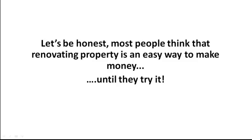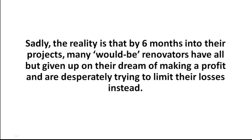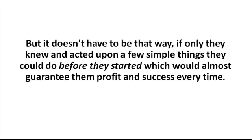And let's be honest, most people think that renovating property is an easy way to make money, until they try it. But it's not their fault. TV shows like Property Ladder and more recently Homes Under the Hammer have fueled a massive interest in buying a wreck and doing it up. Sadly, the reality is that by 6 months into their projects, many would-be renovators have all but given up on their dream of making a profit and are desperately trying to limit their losses instead.